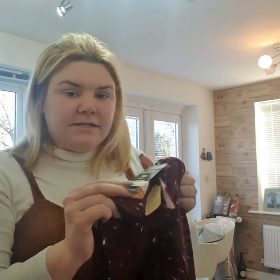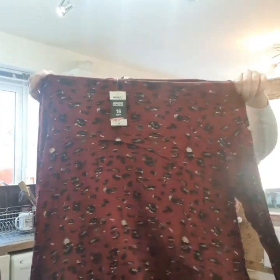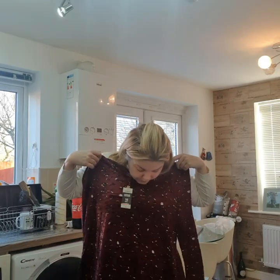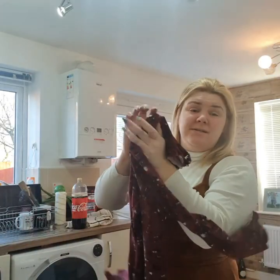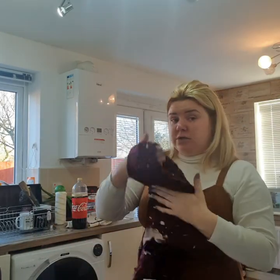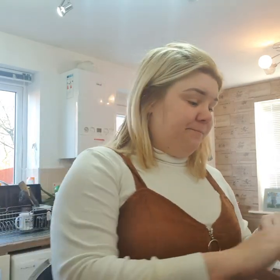And this was actually £2, it's a burgundy leopard print. It's got the frilled neckline there, as you can see, and it will probably just be like a tunic size for me, but I think that for £2 is awesome, and I can't explain how lovely and soft that is. Not like your usual Primark ones, it feels fluffy. It's lovely, and for £2, I could not leave that there.